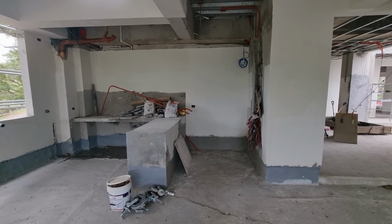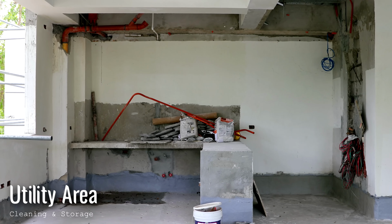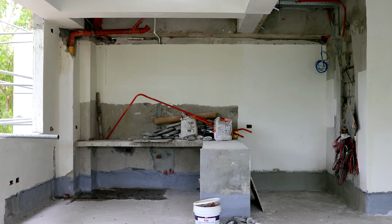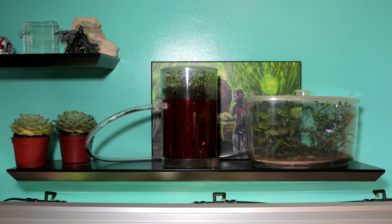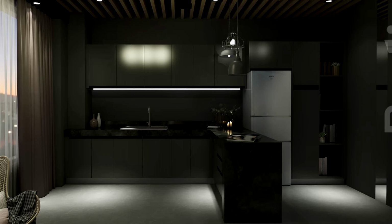For those that didn't see the last ant house video, this here is the utility area. And all you owners of aquariums, terrariums, and ant farms surely know the need for an area like this. Basically, for washing up tanks, tank decor, instruments, etc. When it's finished, it should look like this.